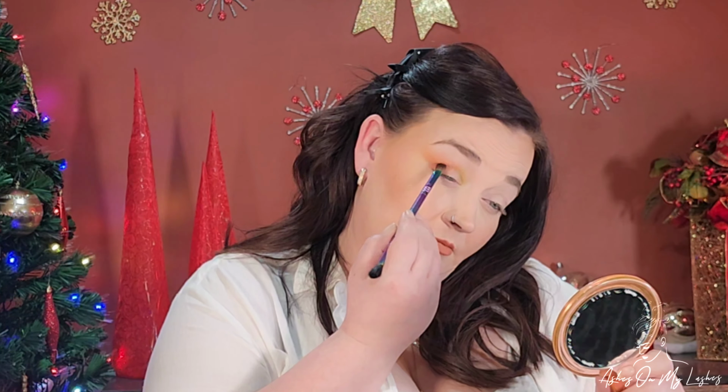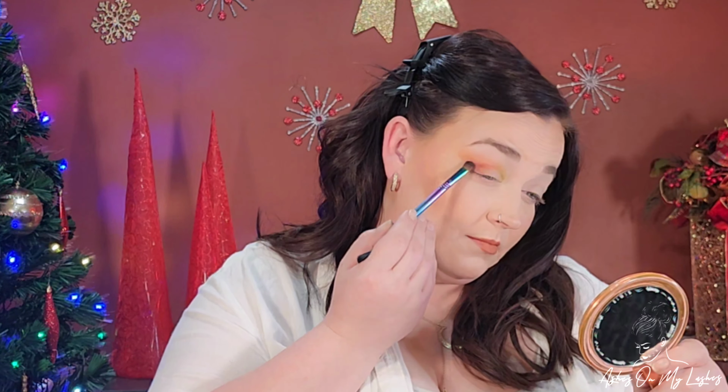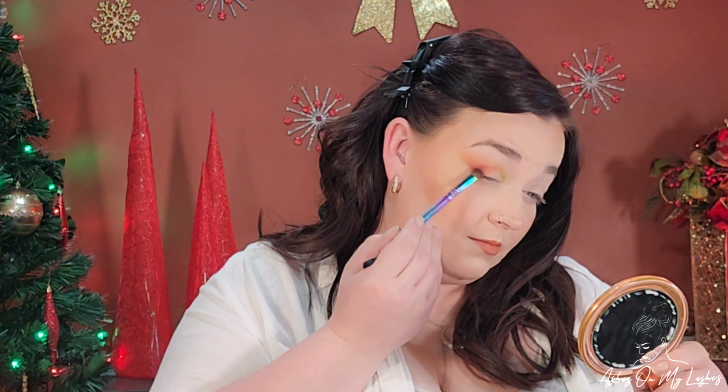I noticed while doing these looks, I was trying the new technique, like I said earlier, and I got a lot of skipping. And I think it's maybe because I'm not used to doing eyeshadow looks this way, so my technique isn't exactly great, but I think from now on I'm going back to the way I always do it.